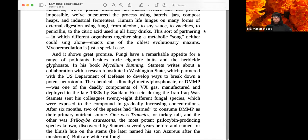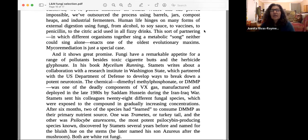This sort of partnering, in which different organisms together sing a metabolic song neither could sing alone, enacts one of the oldest evolutionary maxims. Mycoremediation is just a special case. It shows great promise. Fungi have a remarkable appetite for a range of pollutants besides toxic cigarette butts and the herbicide glyphosate. In his book, Mycelium Running, Stamets writes about a collaboration with a research institute in Washington State, which partnered with the US Department of Defense to develop ways to break down a potent neurotoxin.